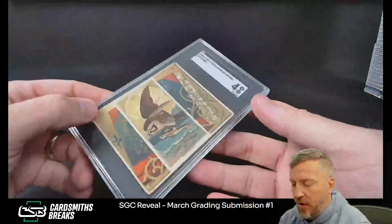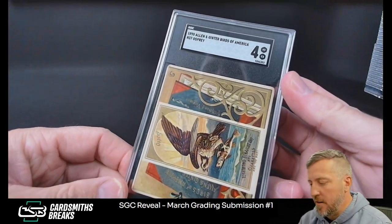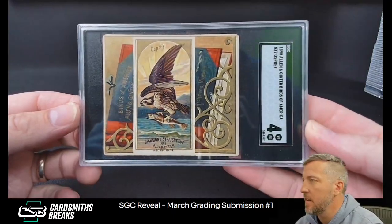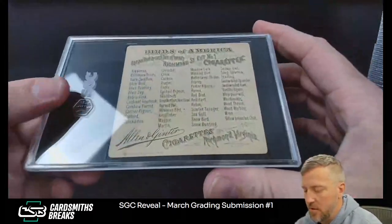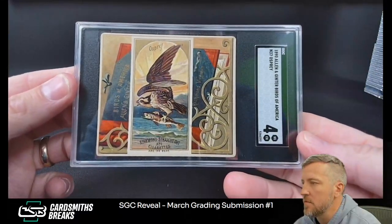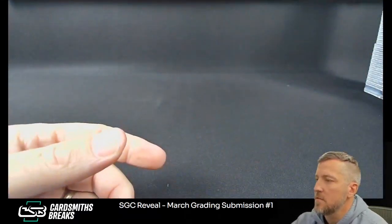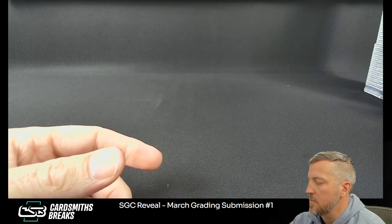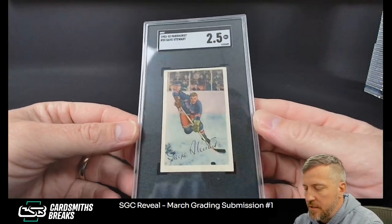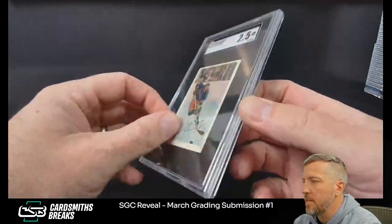First up, a friggin' bird. Allen & Ginter Birds of America, Osprey, from 1890. That card's amazing. Got a 4. Oh, Sparkle Muffin's carry. Oh, I don't know. A 1952-53 Parker's Gay Stewart. Got a 2.5.